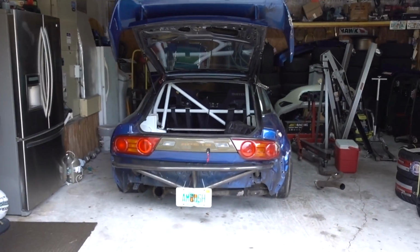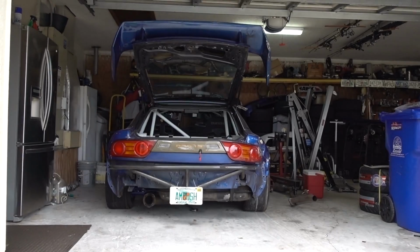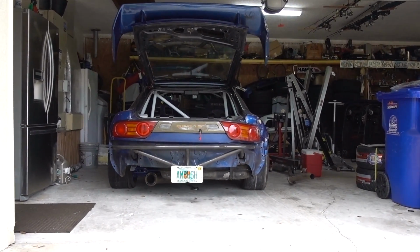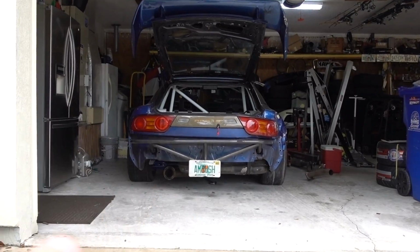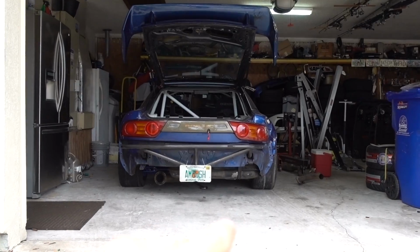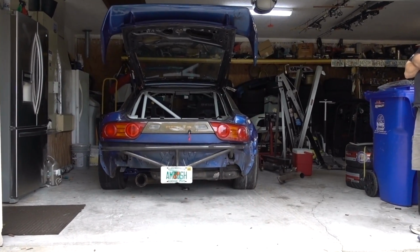But if you look back from a distance, and if we just center the camera, you can see just how off the passenger side tail light is in terms of its level. And to make matters worse, if you look where the bash bar mounts into the frame rails, the passenger side is also tweaked up a little bit.